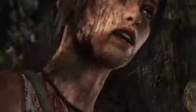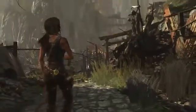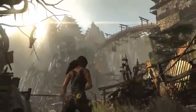We put Lara through everything on this island, and we want players to feel that visceral sensation of being in this world with her and saying, oh my gosh, I can see the realism here. I can feel the pain and the angst that she's going through in each of these moments.